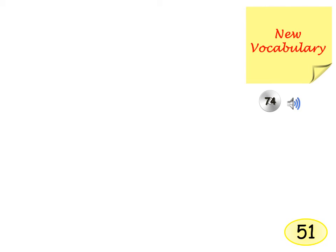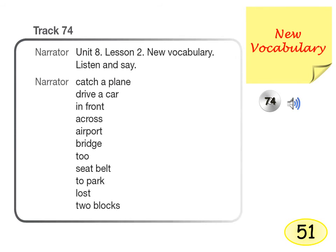Unit 8, Lesson 2, New Vocabulary. Listen and say. Catch a plane. Drive a car. In front. Across. Airport. Bridge.